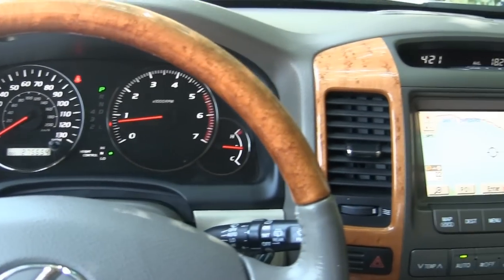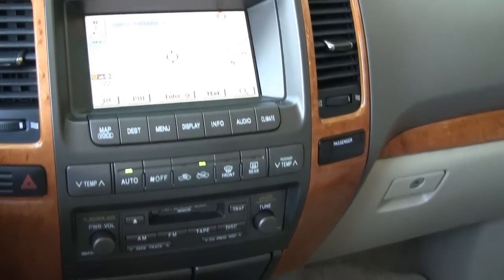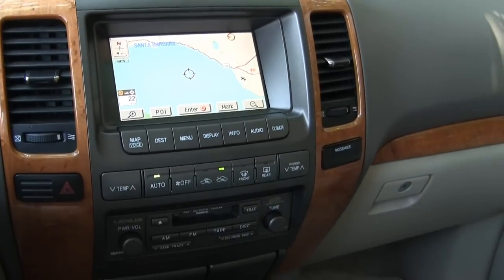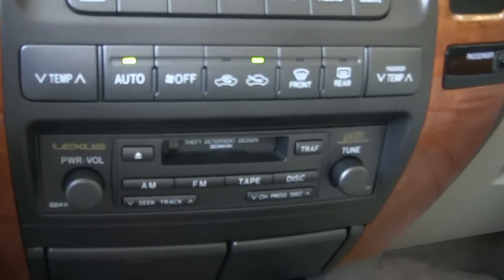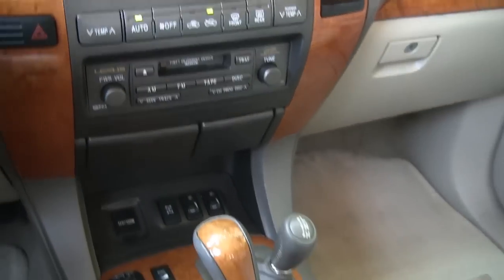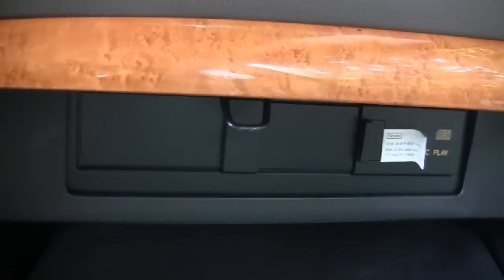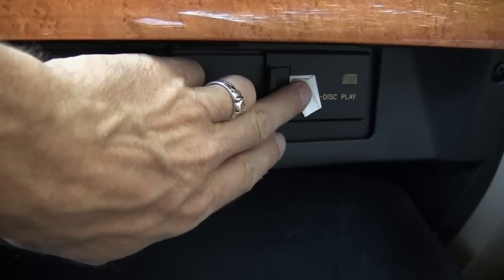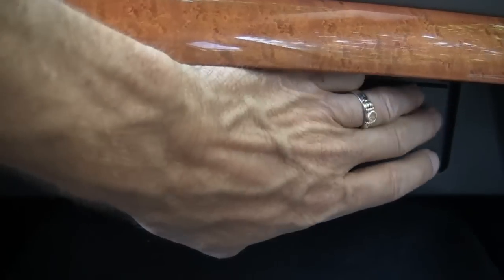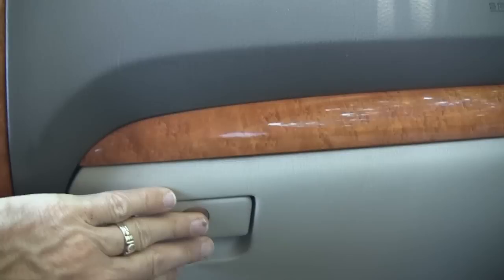Inside the cabin of the GX, all the controls are pretty basic and straightforward, nothing complicated about it. This is a fairly low res display for the GPS, but that's what it was back in the day. And take a look at that, a cassette deck. Haven't seen one of those in a while. Now, a funny feature this car has is the CD player back here. This is a disc player, and the previous owner never used it, by the way. It still has the original stickers on it, which is kind of a cool thing. You don't find that much.